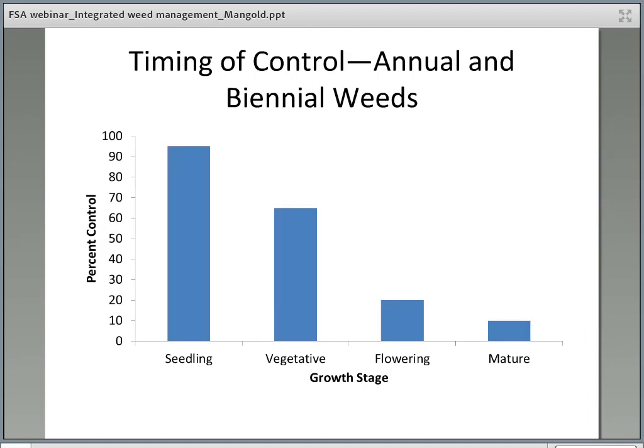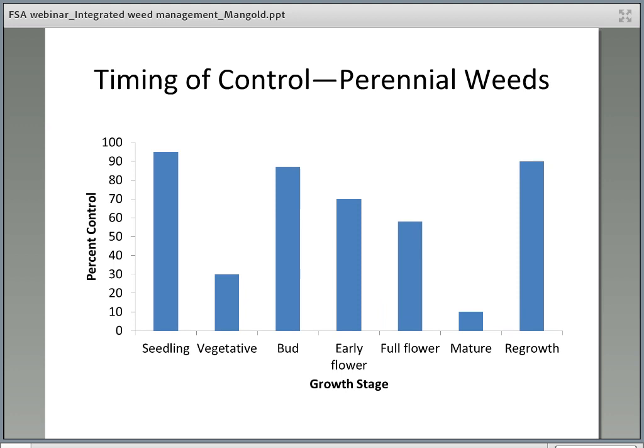So what I'd like to do, again, we're thinking about chemical control here, the best time to apply a herbicide if you're trying to control weeds. If you're dealing with an annual or biennial weed, you will get the best control if you're treating those species at the seedling stage or early vegetative stage. If it's starting to flower or you've even passed the flowering point to a mature weed, your percent control with a herbicide really declines. So you're really kind of limited to getting to those species early in their growth stage.